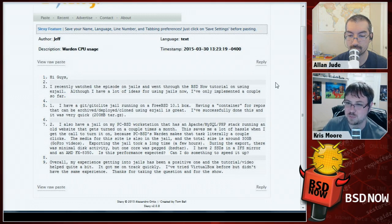He said during the export, there's minimal disk activity, but one core was pegged, and BSD tar was using that. He said, I have two SSDs in a ZFS mirror and an AMD FX 8350. Is this performance expected? Can I do anything to speed it up? He said, overall, my experience getting into jails has been a positive one, and the tutorial and video helped quite a bit. It got me on track quickly. I tried VirtualBox before, but didn't have the same experience. Thanks for taking the question for the show.